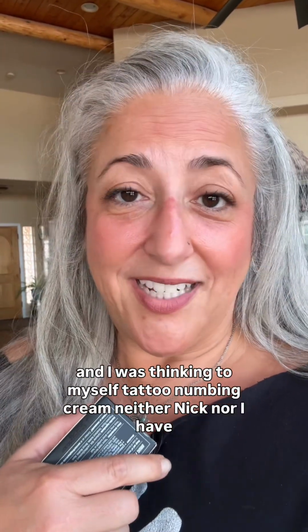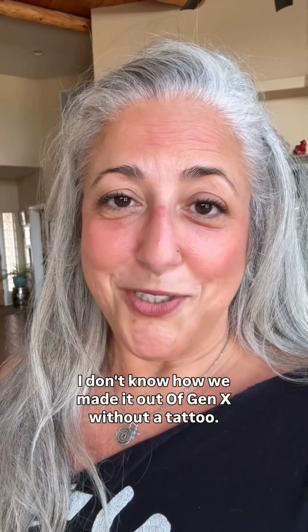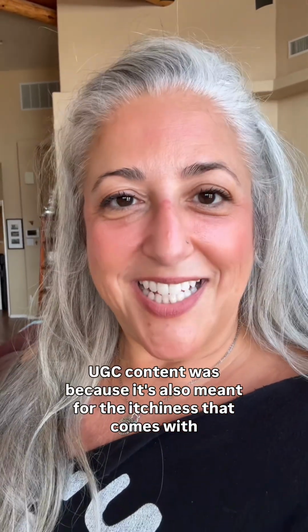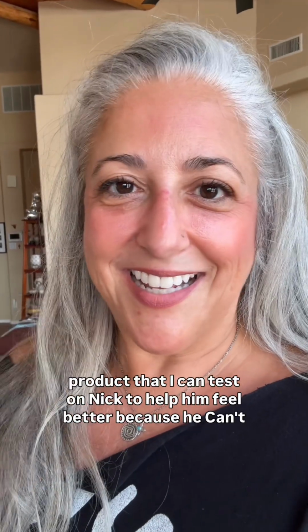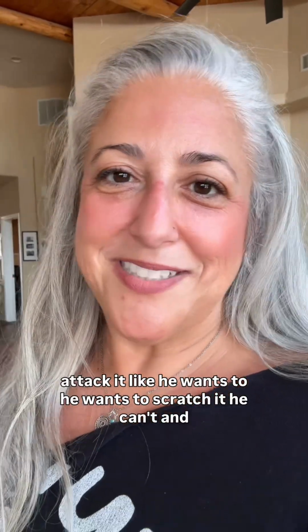And I was thinking to myself, tattoo numbing cream. Neither Nick nor I have any tattoos at all on our bodies. I don't know how we made it out of Gen X without a tattoo, at least not yet. That may change. The reason why this sparked my interest was because it's also meant for the itchiness that comes with wound healing. And I thought, Eureka, what a perfect alignment of the universe, sending me a product that I can test on Nick to help him feel better, because he can't attack it like he wants to. He wants to scratch it, he can't. And numbing cream to the rescue.